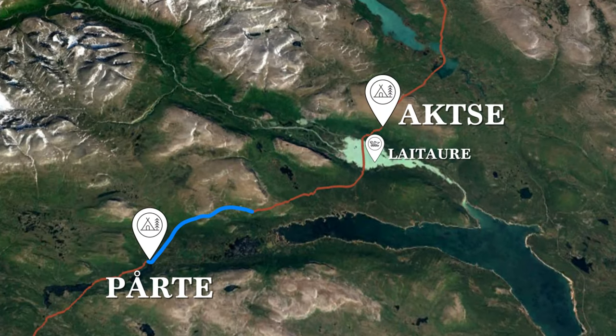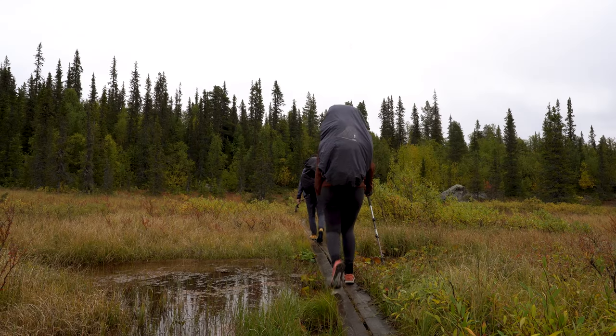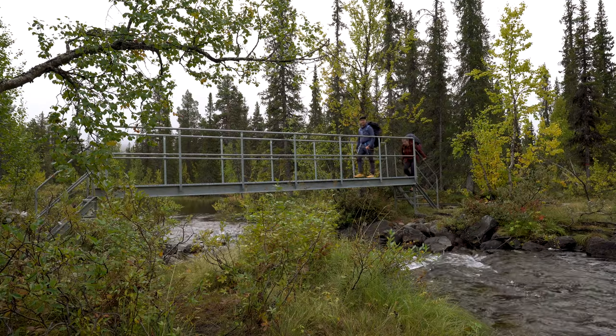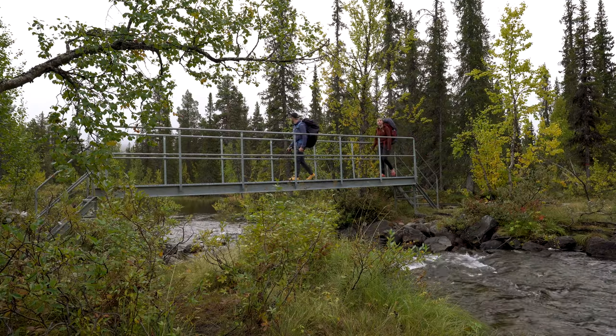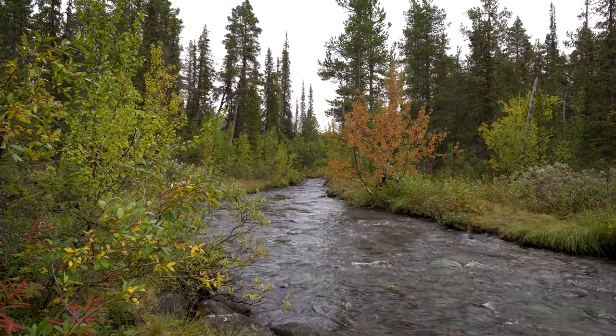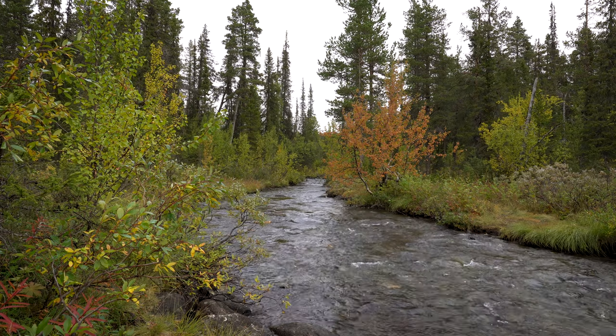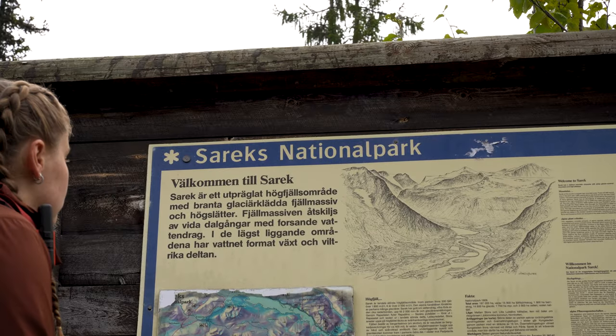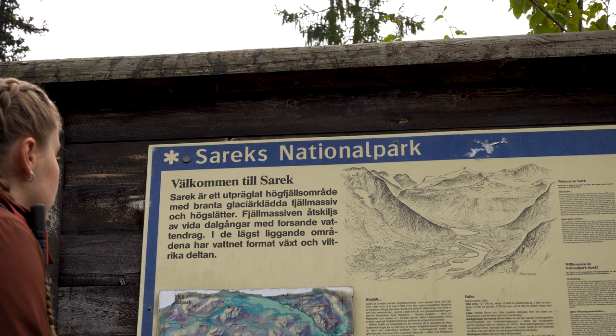This day we are hiking from the campsite of Pårte towards the nearest campsite to the boat crossing that gets us to Aktse. Arrived in Sarek National Park.